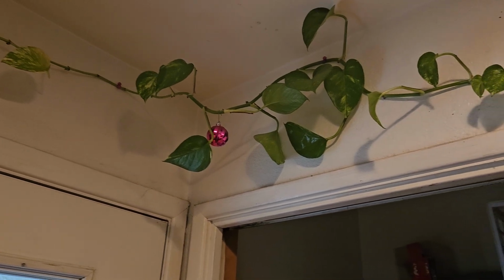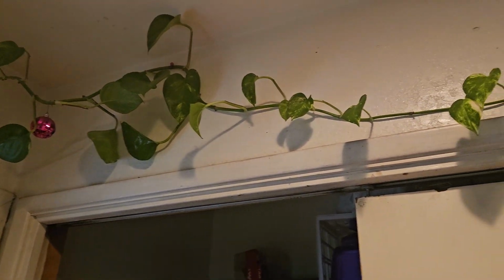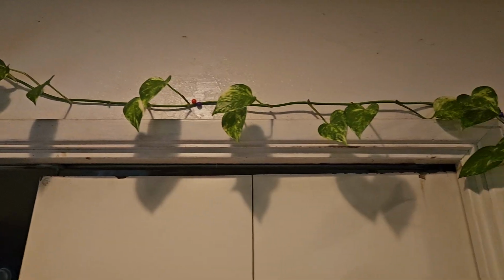Yes, the Christmas ornament is still up there. We find it funny. We have a strange sense of humor.